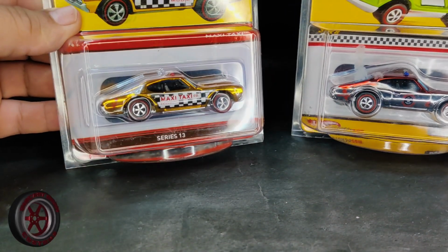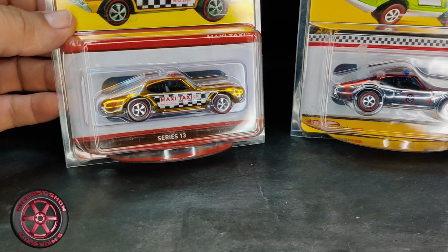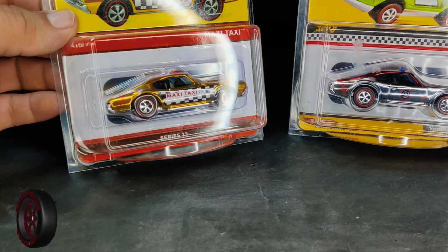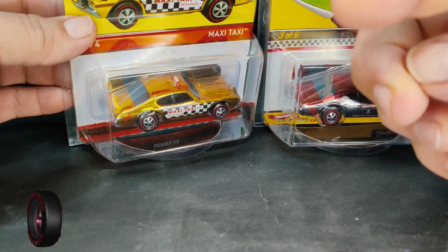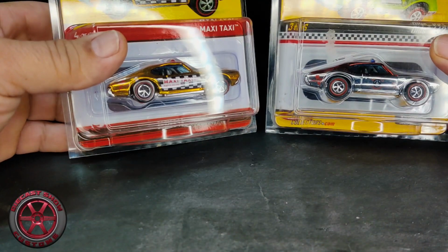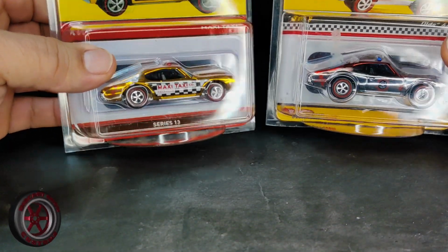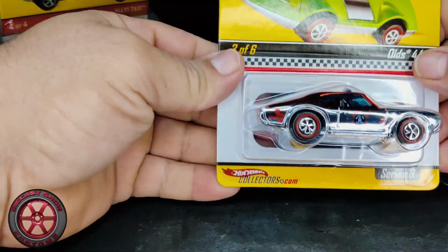Today I'm adding to my old 442 collection. I previously made a video showing all the old 442 that I have. I'll put a link up here and down below in the video description so you can find it. I did not have these two, so let's open them up and take a closer look.